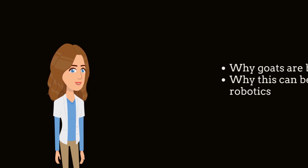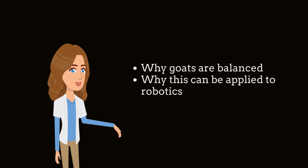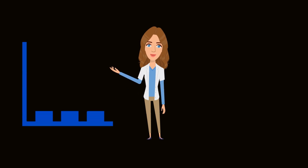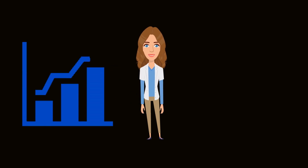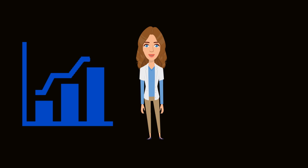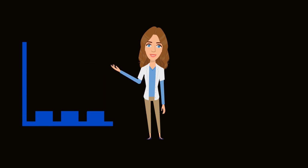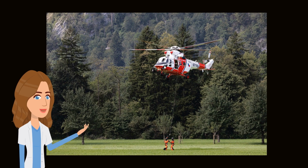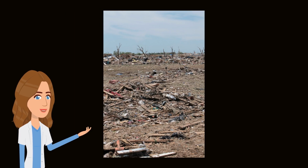In this presentation we have learned about why goats are so balanced as well as how this can be applied to robotics. Now what will people do with this? There is a large market for walking robots, especially those with great balance and slip resistance. This is because they can be used in a variety of different settings that could be dangerous or too difficult for a human. These are things like search and rescue missions, navigating through disaster zones, or even excavations.